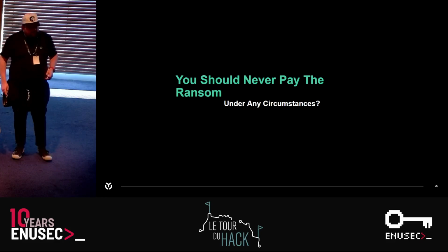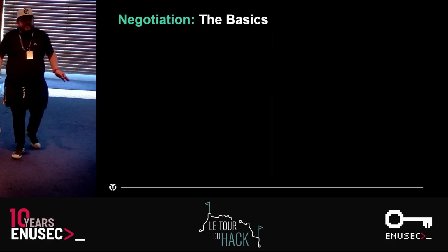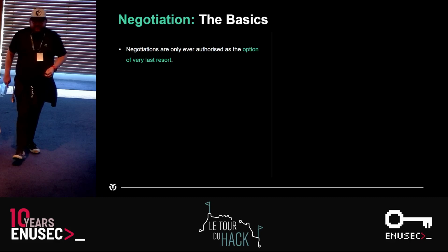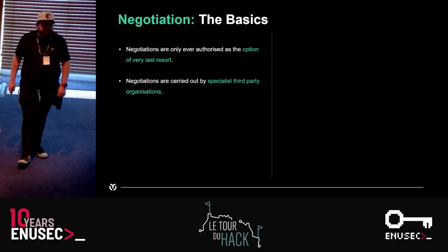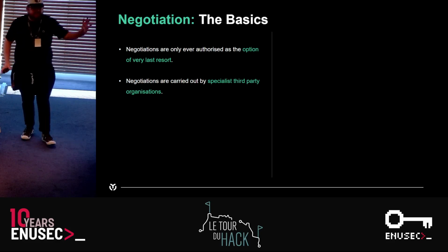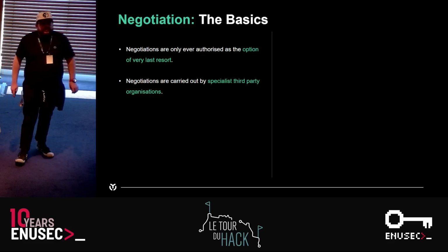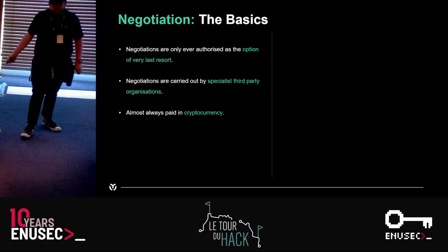Don't get me wrong, you shouldn't pay the ransom, but it is an option of very, very last resort. And interestingly, if you do have to pay the ransom, it's covered by insurance. So negotiations are only ever authorised as the option of very, very last resort, as in there is absolutely no way to get that data back, and without that data, that organisation ceases to exist. Negotiations are carried out by specialist third-party organisations. They're almost always paid in cryptocurrency.